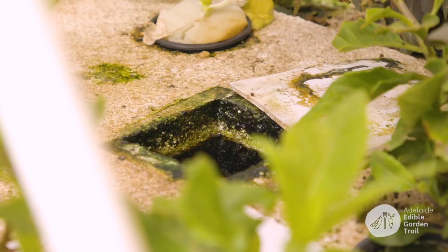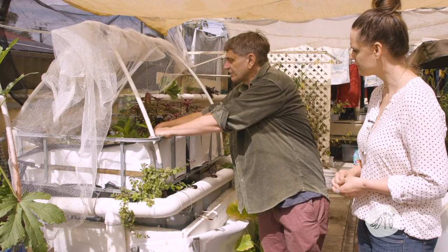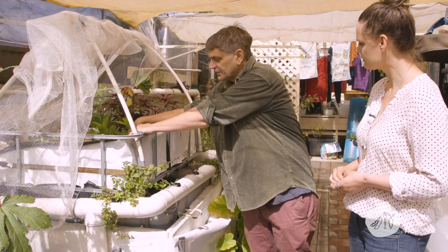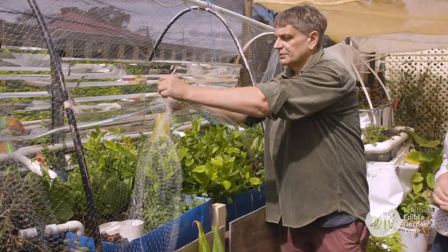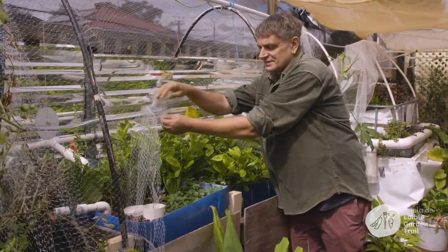Okay, so the plants are sitting in water, not soil. How does this actually work? Okay, this lot here are sitting in holes in a styrofoam sheet, which float with their roots in the water. Got to keep those white butterflies off, it's the only way. Cabbage moths.